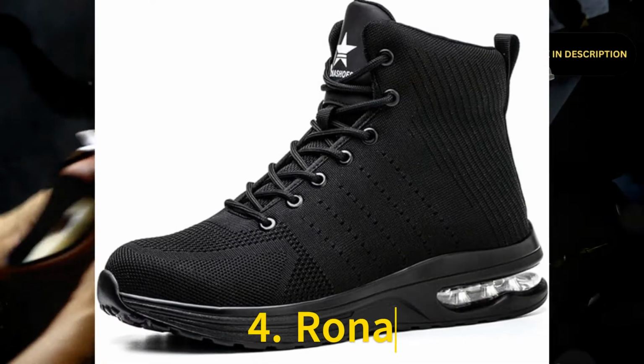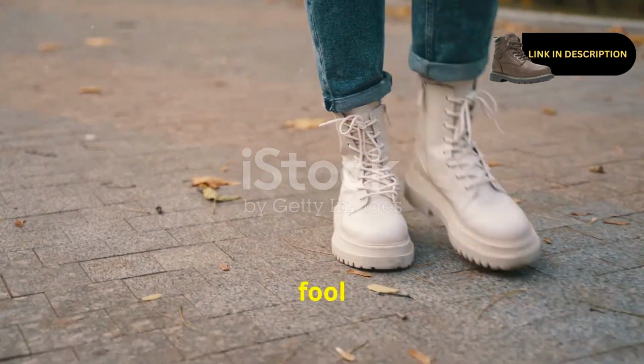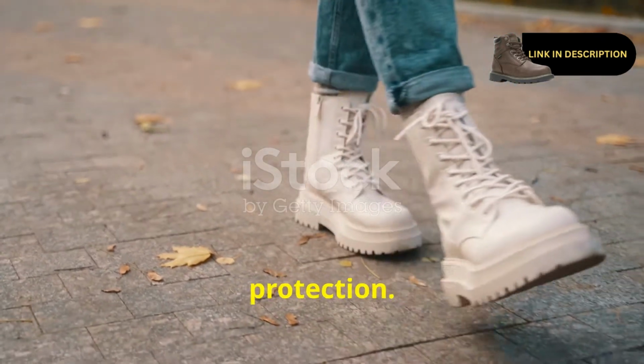And finally, we have the Rona safety boots, known for being incredibly lightweight and comfortable. But don't let the weight fool you. These boots still provide top-notch protection.